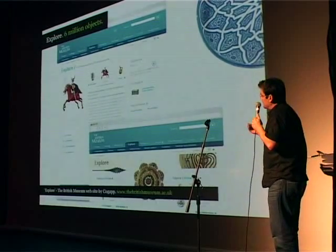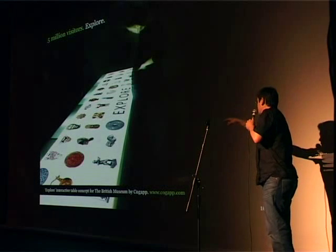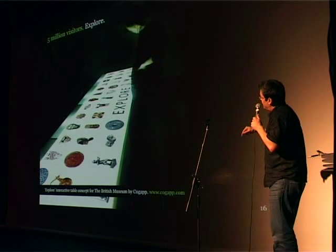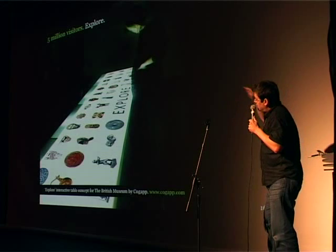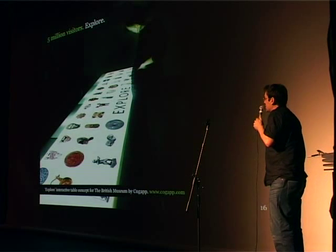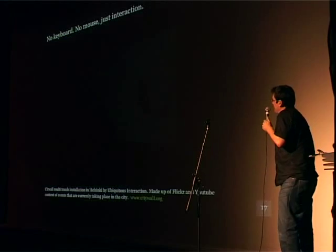But we weren't just talking about a website at this point with the British Museum, we're also talking about doing a multi-touch interactive table. And what we want to do is be able to take these interactive experiences into the gallery. So here we have 6 million objects on the interactive, but we have 5 million visitors. And that makes a really powerful interactive experience, and we hope that people can use that and really explore the gallery in different ways.